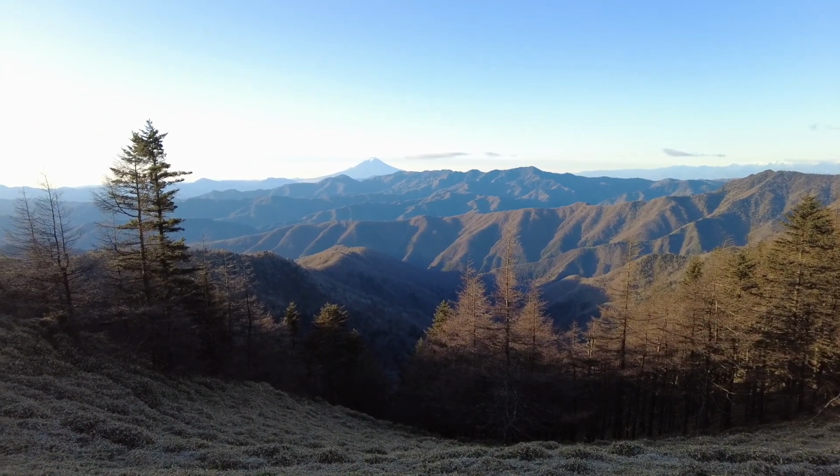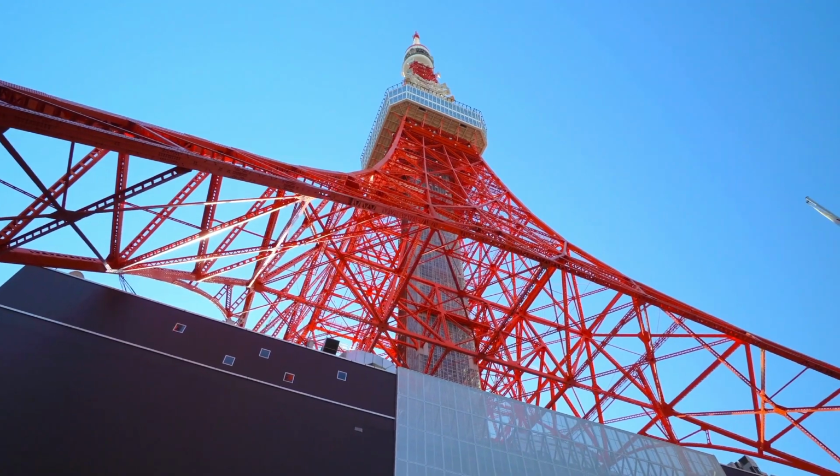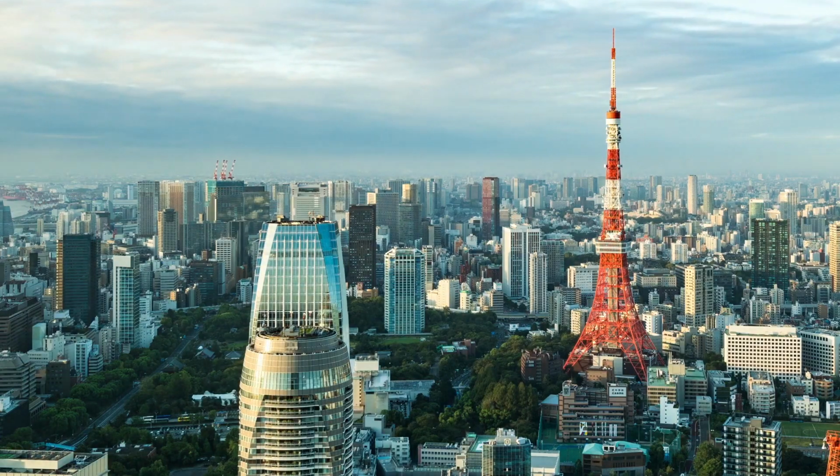Mount Kumotori was the 5th and last mountain I climbed last year. Do you know where the highest spot in Tokyo is? Do you think it's Tokyo Tower or Tokyo Skytree? Nope, it's actually a mountain.